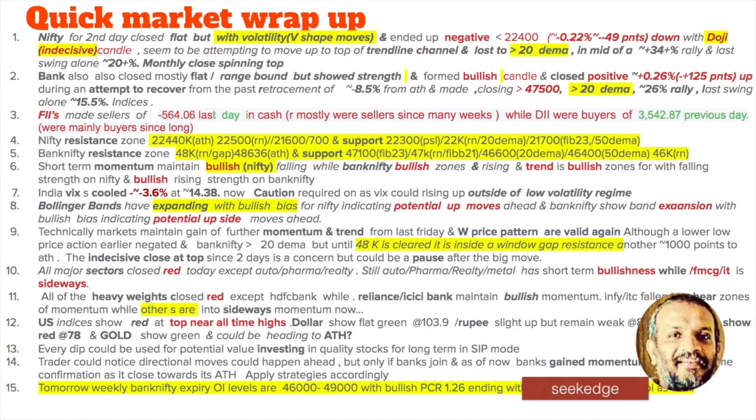As I always say, for investors, every dip is an opportunity to invest in SIP mode in quality stocks for the long term. And with momentum investing, for traders, what matters is the direction. The direction is getting much clearer. For the Nifty, the direction is clear from the momentum and trend perspective, but for the Banknifty it still needs some more time. 1,000 points are left for the all-time high. I want to see the 48,000 gap resistance cleared, then the momentum should be in sync. Even though the momentum is in the bull zone, some more confirmation from the Banknifty side is required, and accordingly you'll have to apply the strategies.